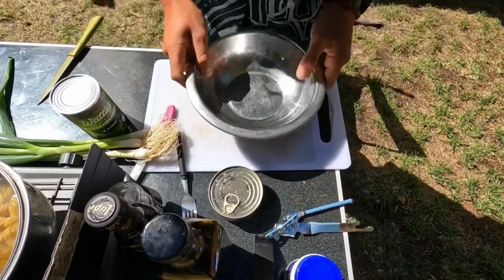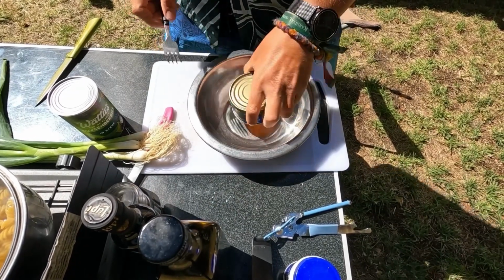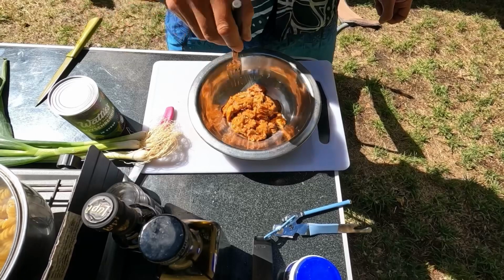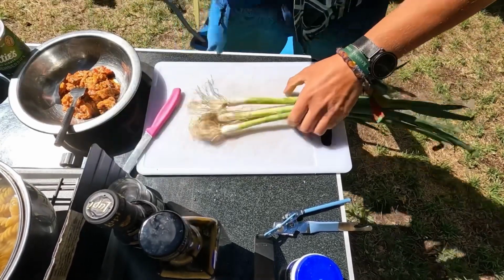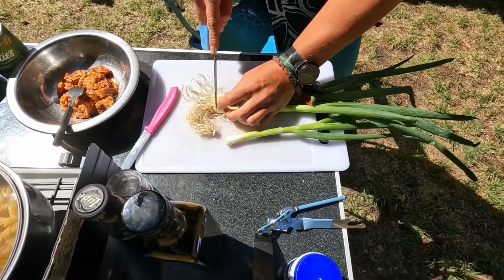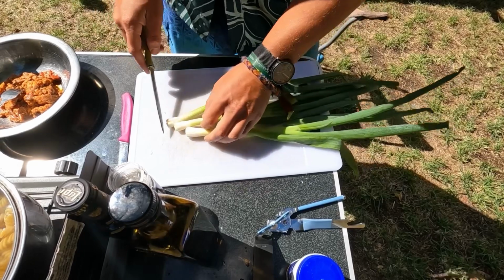First ingredient is tuna. Use magic to open it. Okay, tuna goes in the bowl. And fork goes in the tuna. Next, green onions. Let's say three. Chop the ends off. Get those as fine as possible. So we just start chopping.